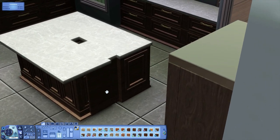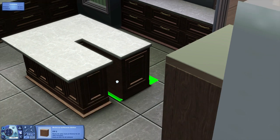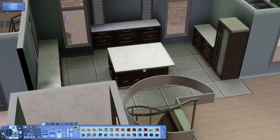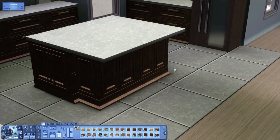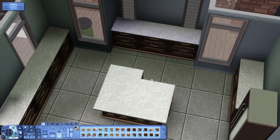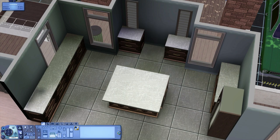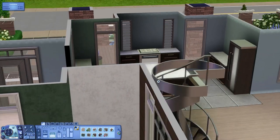I need to rotate this. Oh my god. Okay, I undo that. I undo everything there. Does it look good on the sides? I don't know, because it's very dark. But I think it works, actually. We can put it there. I want to have the stove over there. Like this one. Nice one over there.